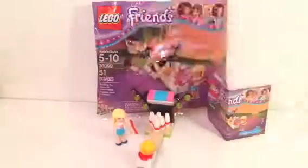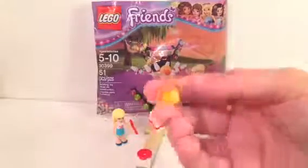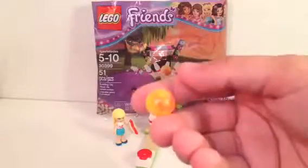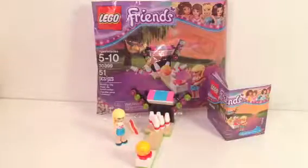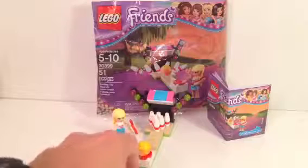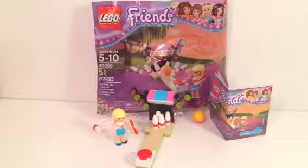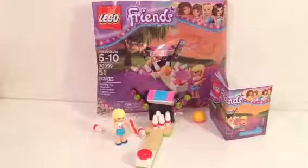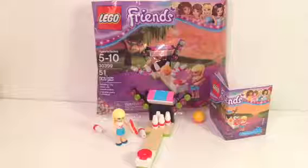And just like regular bowling, you can eat while you play. They have a small ball that's included in here. That's something you've seen before from Bionicle, or even Hero Factory, or even more recently, Legends of Chima. So you can put it onto this stand, and you can knock it down with your finger and hit the pins in the alley. Now, it will have a tendency to roll outside of here because there's no gutter or bumpers or anything like that. It's really intended to be an amusement park, easy to set up, kind of little game that you would find.